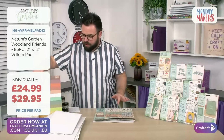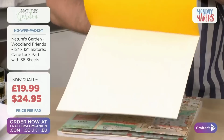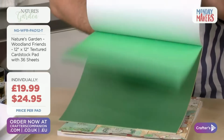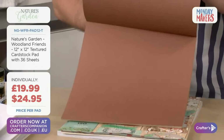So you get the vellum pad included, and then you've also got this here, which is your textured cardstock, 230 GSM in this one. Again, perfectly colour matched to go with this fall collection for you. You've got all of those lovely browns and oranges in there as well.